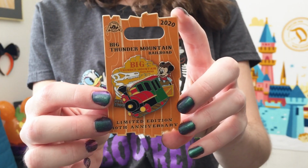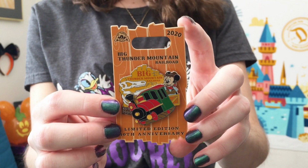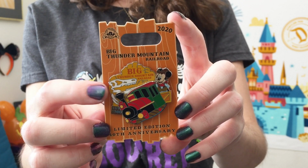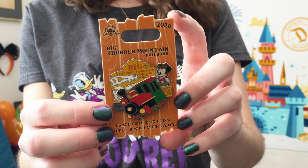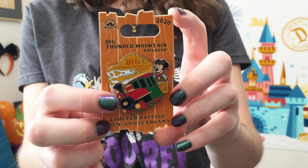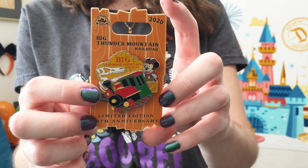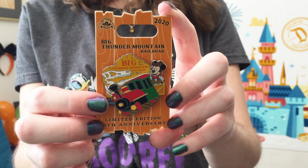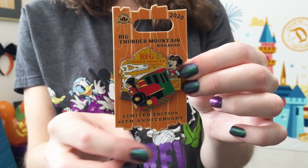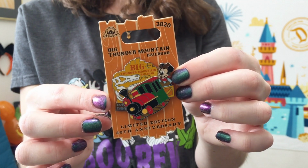This pin here is a limited edition of 2,500. It features Mickey Mouse riding in a train car going past a dinosaur skeleton. And it's kind of interesting that it just says established 1980 on it and not anywhere on the pin does it say 40th anniversary, which I kind of like because it makes it a little bit more timeless and classic. But I love how the backer card kind of perfectly matches the wildest ride in the wilderness.